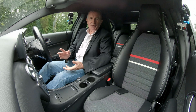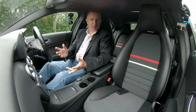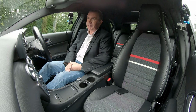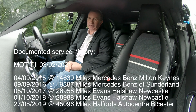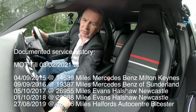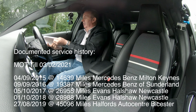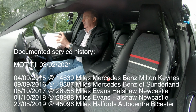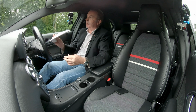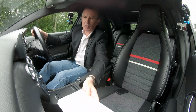Now it's a really nice car. It's absolutely spotless inside. Looks like a brand new car, and it's the same outside. Really, really nice. Good service history, which I'll cut in later. I can show you. That's all the invoices. I just need to sort them out and redact them before I can show anybody, but it has been well serviced and well looked after.